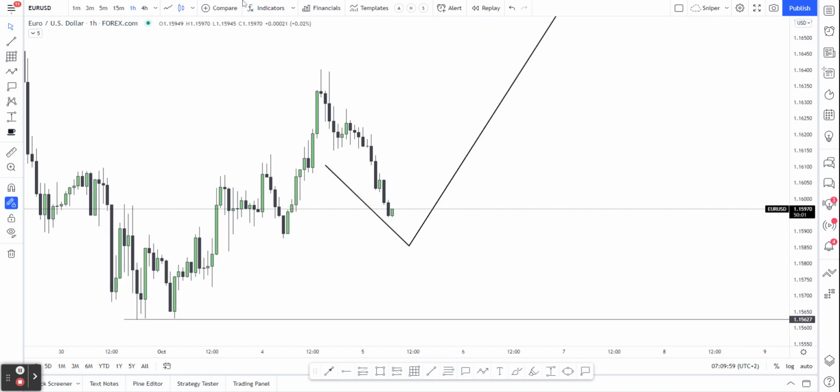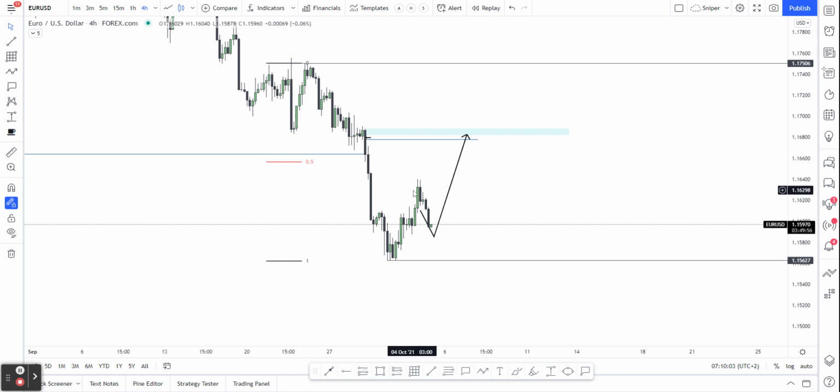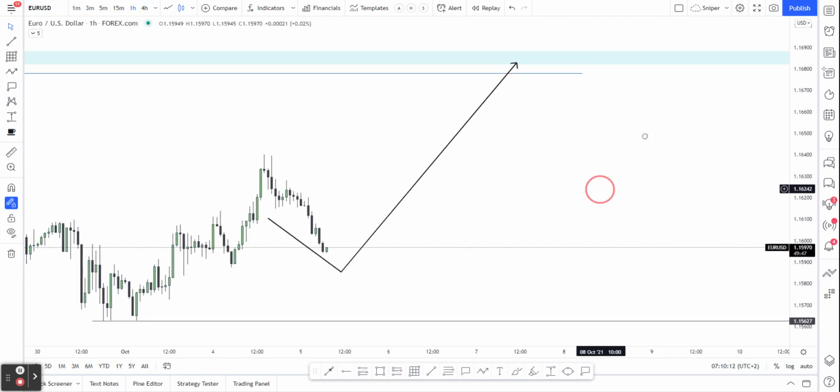Next up, we have euro dollar. Let's go to the 4 hour again. Initially, I wanted to see price make a pullback and then continue up higher. So we did push up higher, but we never made the pullback first. So EU is not that super clear for me.